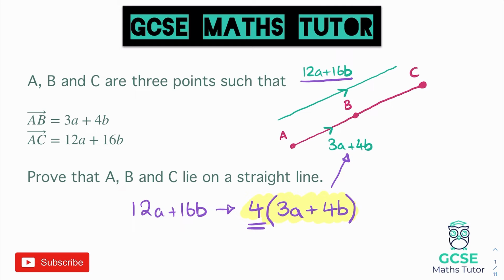So it's 4 times the size in terms of its length. If I wanted to redraw that diagram, I'd probably put the B a lot closer to the A, so my diagram isn't accurate, but I've proved that they're definitely on the same straight line. You could write some words with this if you wanted to add more information. I could write they share the same vector, but 4 is a multiple of the vector AB.